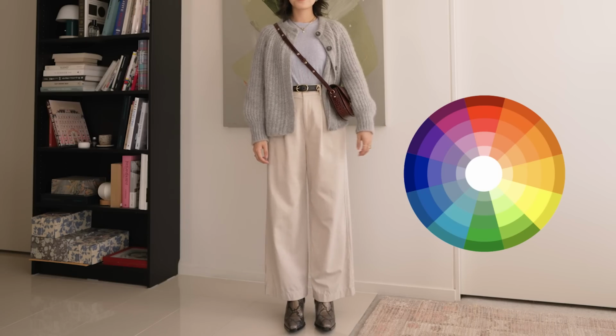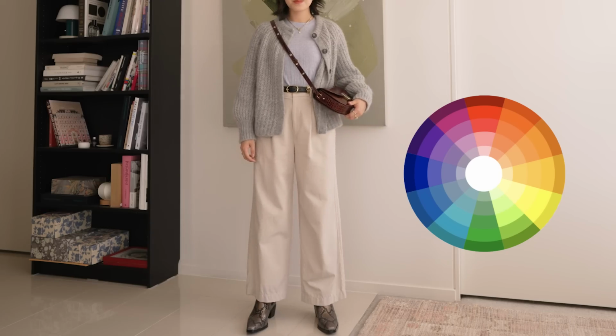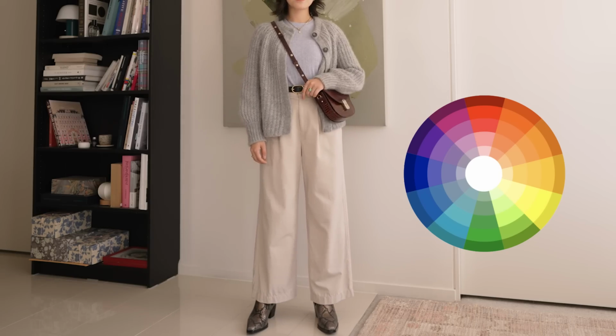So you can even combine these within one outfit. This is my number one trick when working with color. It gives me so much inspiration, and I feel like the color combinations never die down when I'm using color in this way. It's also very established in art, so we can be sure that these colors always work together.